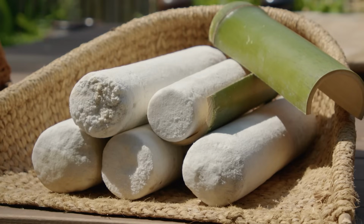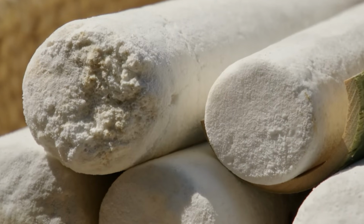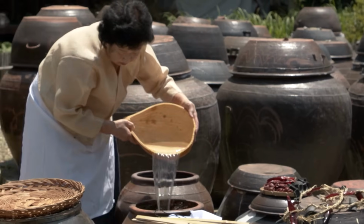This is salt roasted in bamboo stems. It makes a flavorful brine that submerges the bricks. Salt water triggers the main enzymes in the meju, causing them to further break down. This produces amino acids, sugars, and fatty acids.